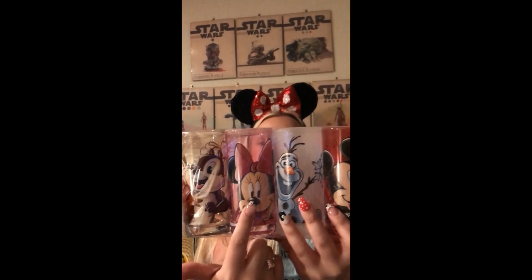But this one was actually already packaged up, and to be honest, these guys I would have probably picked anyway. So obviously I've got Chip and Dale, Minnie, Olaf and Mickey. So I absolutely love them, and yeah, these will be getting used quite a lot, I think. But yeah, they were super cute, and I did like them.